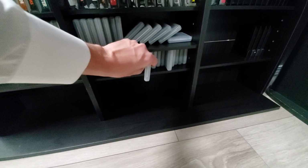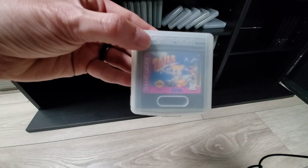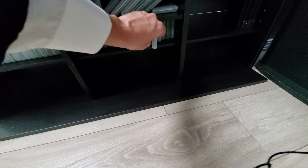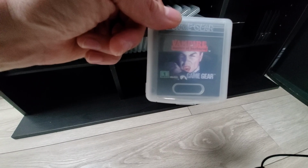Tails, that's one of the exclusives to the system. It's supposed to be fairly decent. I'm not the biggest Sonic fan. I do like Sonic games, but this one's hard to find. And then Vampire: Master of Darkness, which I think is like a Castlevania ripoff. I love Castlevania, so I'm excited to even try a ripoff game of it.